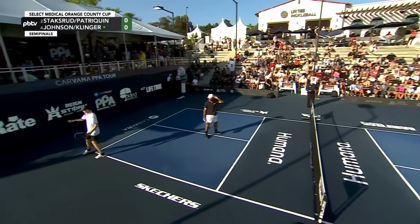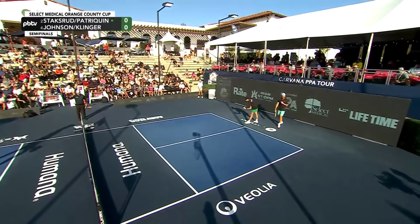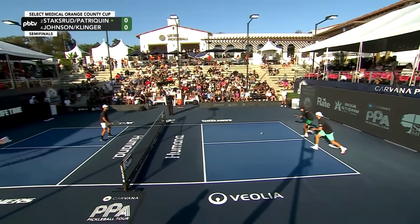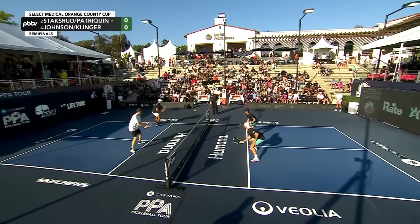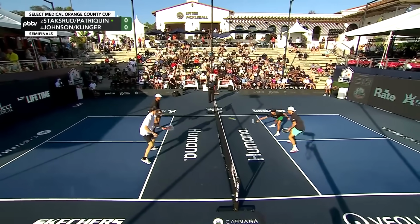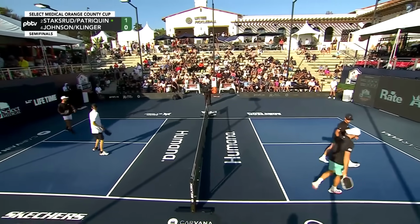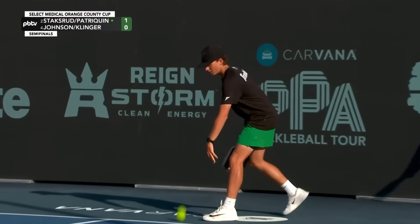Adam, I chastised our gender for their matching, and these boys have stepped up. 0-0-1. No way, just wide. I can't believe a paddle got on that. A lot of action. 1-0-1.